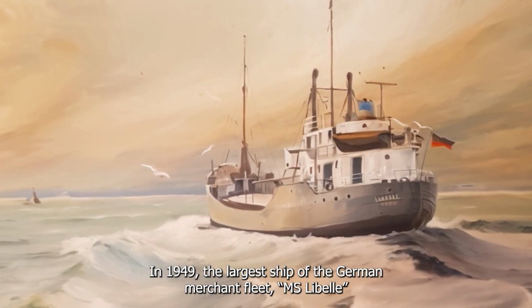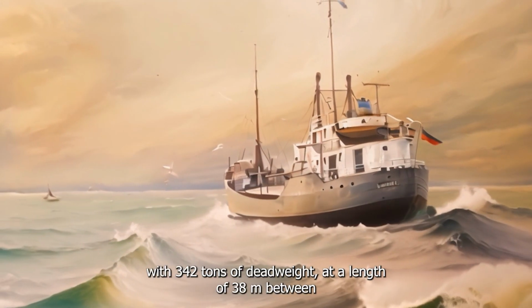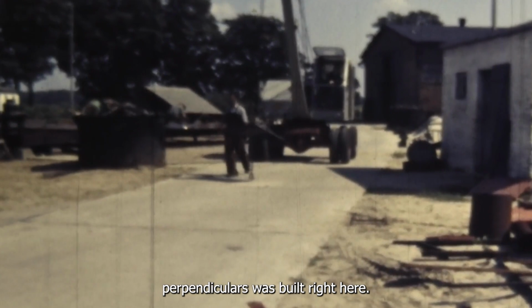In 1949, the largest ship of the German merchant fleet, MS Libelle, with 342 tons of dead weight at a length of 38 meters between perpendiculars, was built right here.